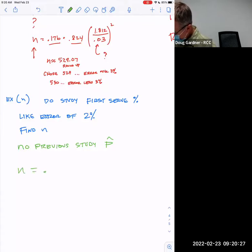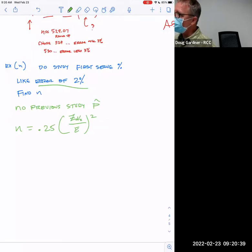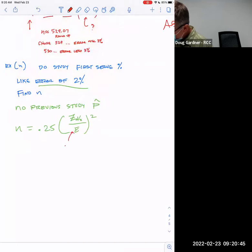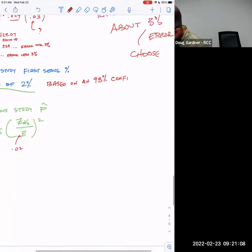So N is equal to 0.25 times our Z-score divided by our error, and squared. That was our formula. So in the problem, we were given an error of 2%. So that's cool. That's easy. But where do I get the Z-score? Well, that's something else that would have to have been given in the problem. So the problem would have to go on to say something like, based on, let's say, 98% confidence, not confidence interval, but confidence level.